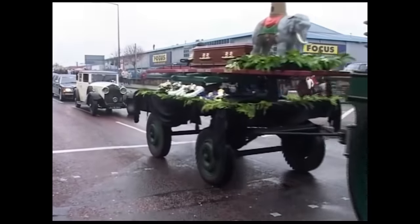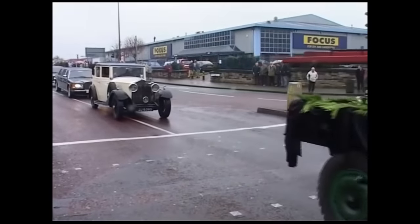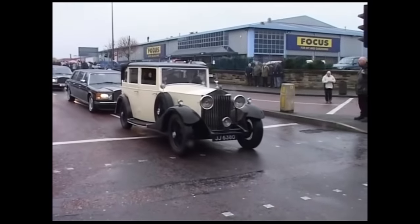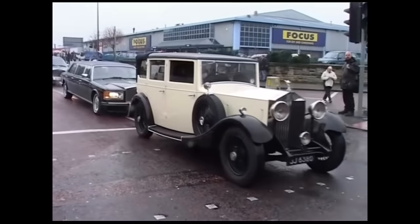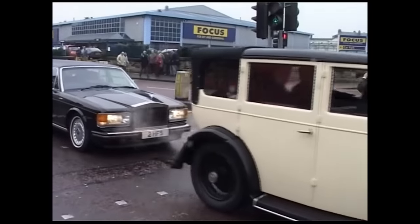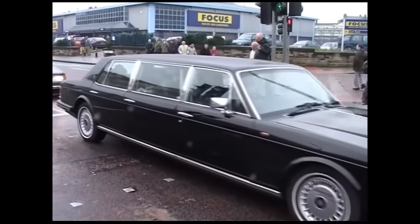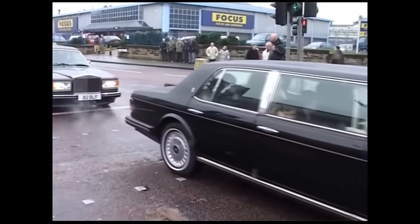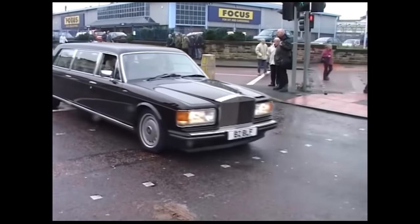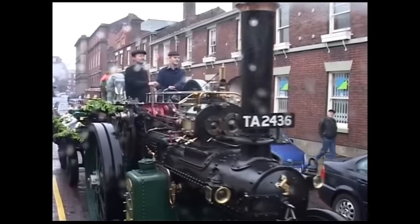Followed by his wife and her immediate family in the Rolls, and Fred's three daughters, who also kept in close contact with him during his hospital stay. They were in the cars, and then there are the four visiting engines.